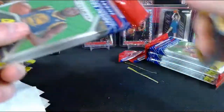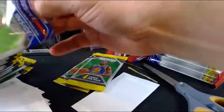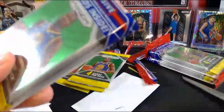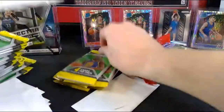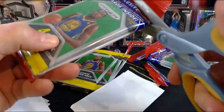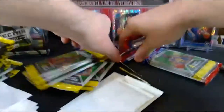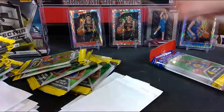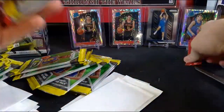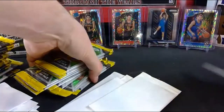Yes, Jennifer, it's a lot of cutting. A lot of packs. Trying to cut as fast as I can without damaging these or cutting my finger. Stacks.